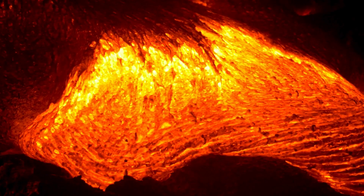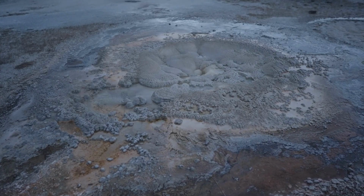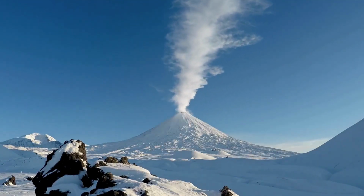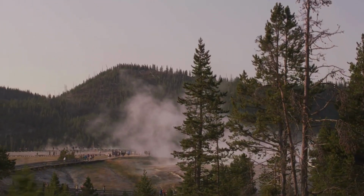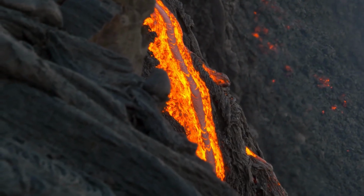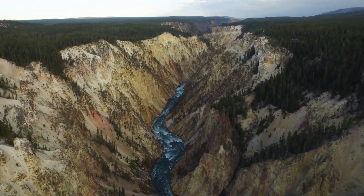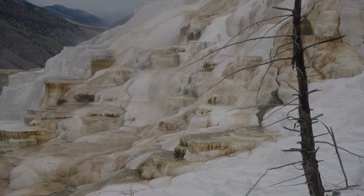Yellowstone, America's first national park, established in 1872, is often referred to as Wonderland for its remarkable natural beauty. The park spans across the states of Wyoming, Montana, and Idaho, covering over 2 million acres. It is renowned for its over 10,000 mesmerizing geothermal features, including hypnotic hot springs, bubbling mud pots, billowing fumaroles, and impressive geysers.